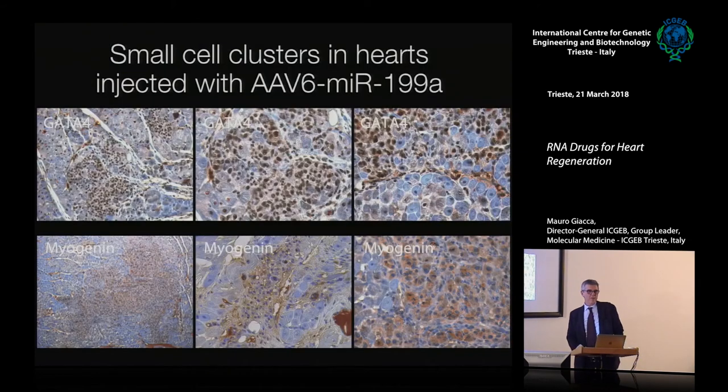However, they were highly positive for markers of undifferentiated myoblasts, like GATA4 again, see all the cells are positive, or myogenin. Myogenin, for example, is a marker that is used by pathologists to diagnose rhabdomyosarcomas, or malignant sarcomas of skeletal muscles. Not normally seen in any pathology in the heart, but these cells were highly positive. So basically, what we obtained here is to induce, you want to call it a tumor. Our pathologist says that there are no tumors in the heart, but by all means, I believe that this could be a tumor.